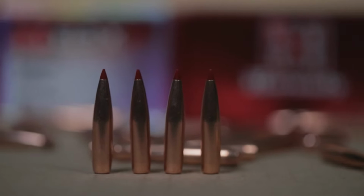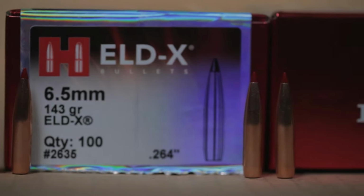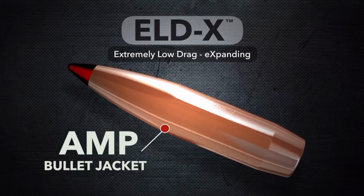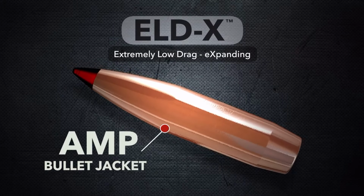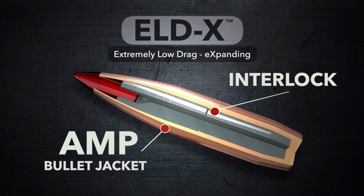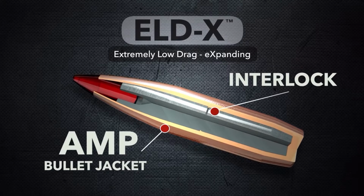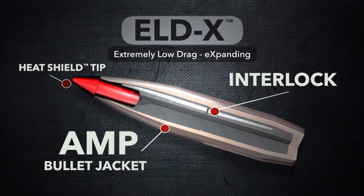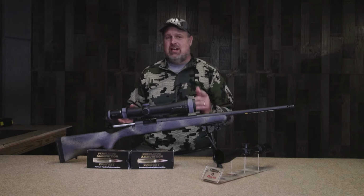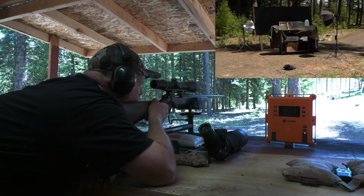Now let's shoot the most popular 6.5 caliber hunting bullet on the market today, Hornady's 143 grain boat tail ELDX bullet. Like the ELDM, the bullet features the same heat shield tip, only the ELDX bullet has a much thicker AMP jacket for controlled expansion, and the interlock ring mechanically locks the jacket and lead core together. And just like the ELDM, the Secant ogive design gives the bullet a high ballistic coefficient. Based on the design alone, the ELDX bullet should far outperform the ELD match bullet. But let's fire a shot into the ballistics gelatin and see how it performs.